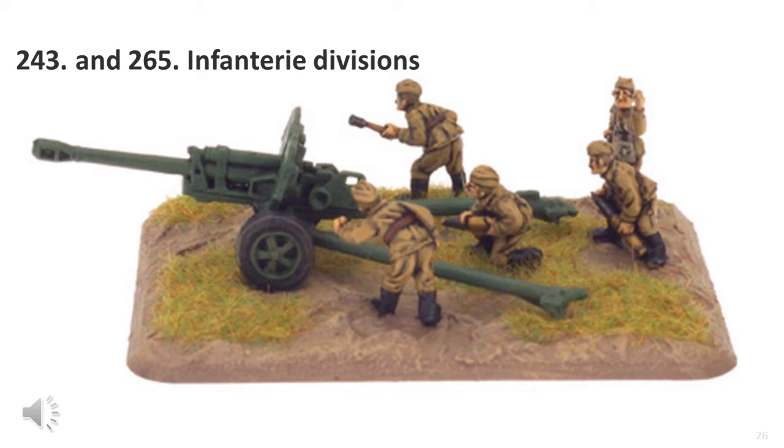Moving along to the 243rd and 265th Infantry Divisions, both of these infantry divisions were also armed with ex-Soviet artillery guns. Artillery Regiment 243's first 2 battalions were armed with 7.62 centimetre ZIS-3 guns, and a third with the 122mm M38 Russian howitzer. When the Germans captured the French anti-tank weapons after 1940, they did use them.